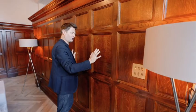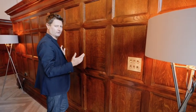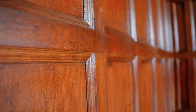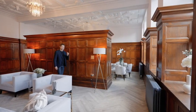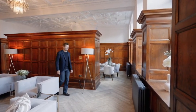So you really can't tell the difference between the old and the new, which I have to say is one of the best reclaimed, restored, repaired, new, French polished, oak panelled walls I've ever seen. That wasn't easy to say.